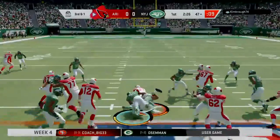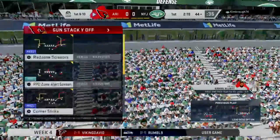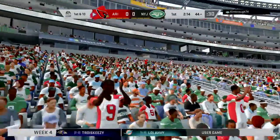They'll try and run for it with Elliott. And he's going to have a first down as he's brought down at the 44-yard line. Only 3 there on the pickup, but that's enough to move the chains. First down, Arizona.